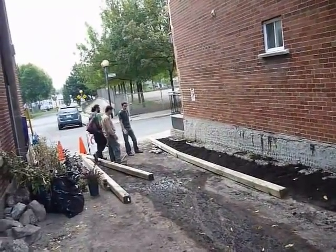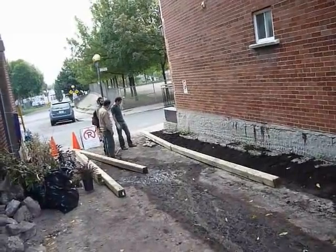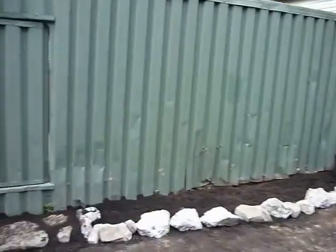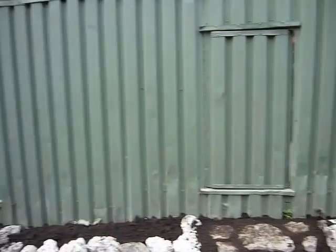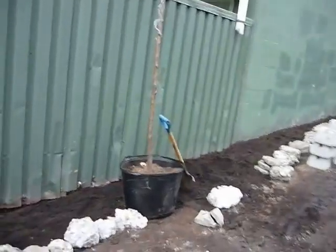This is Rouen Street, and this is the alley between Sheppard and Chapleau. Notice how the broken up concrete's gone in to make little borders around the gardens here, and beds are all ready to put in plants.